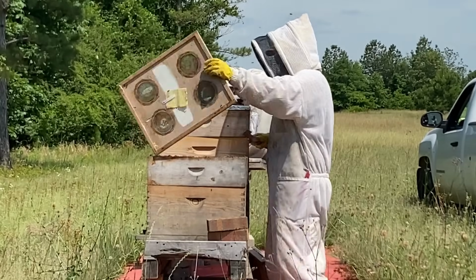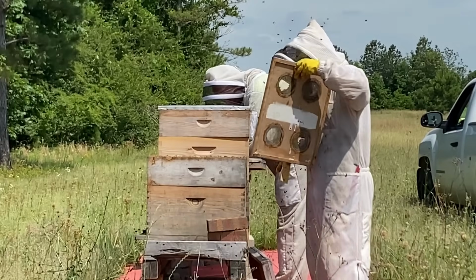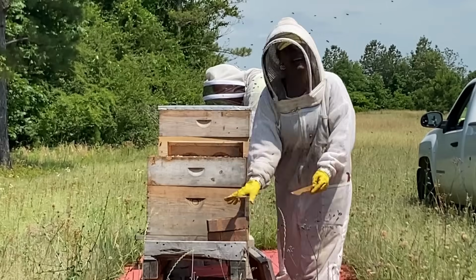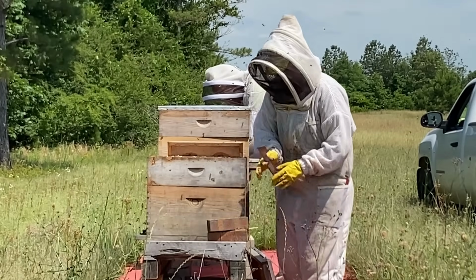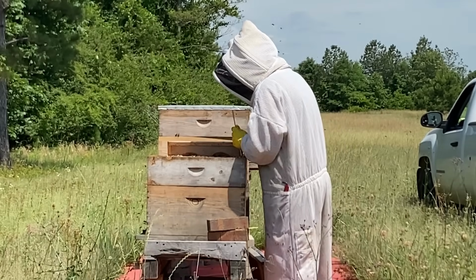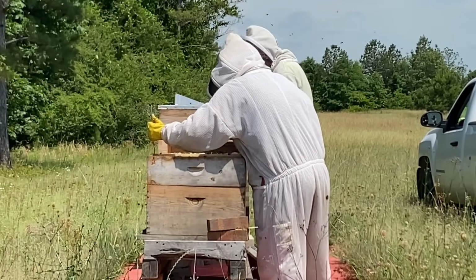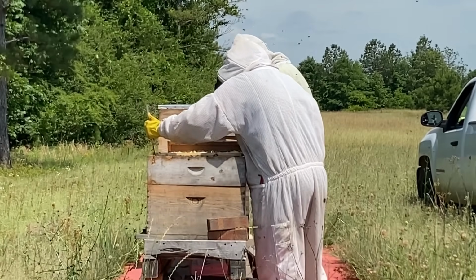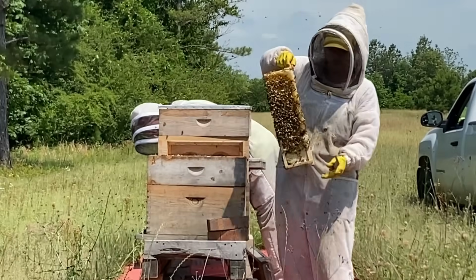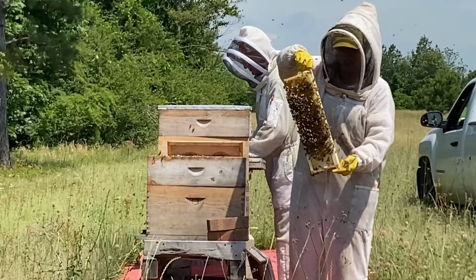Woo-wee. Same thing. Oh my gosh. It's full up. I've got the camera zoomed in on you, so you can just look at the camera like I'm back there. Now, one of the frames, I'll show you. Oh, this is cool. So one of the frames got put in there and it ended up being crooked. Look how wide that is of honey.